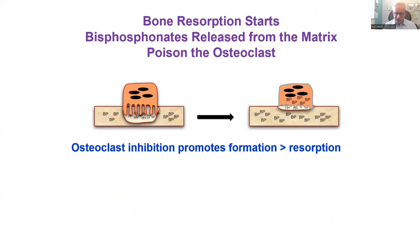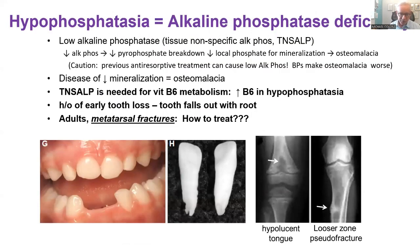So with that, by way of background, I'll jump into one of the important and well-studied disorders, now with new treatments, and that is hypophosphatasia. Hypophosphatasia is essentially alkaline phosphatase deficiency. With low tissue nonspecific alkaline phosphatase, TNSALP, there's little pyrophosphate breakdown, there's little phosphate for mineralization, and this results in osteomalacia.